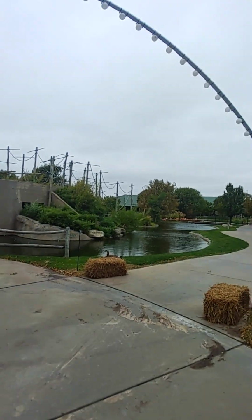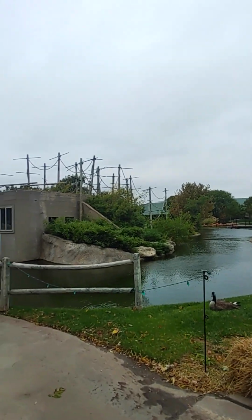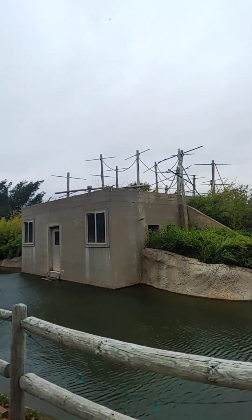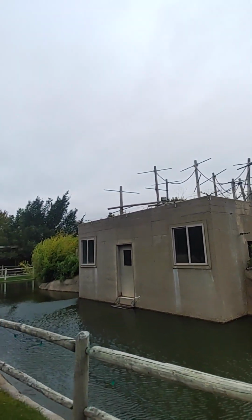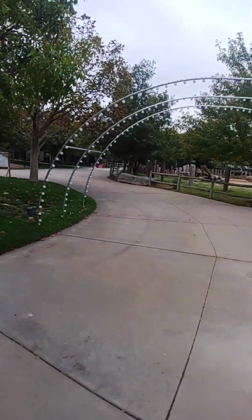And in here, I think this is the white-handed gibbon enclosure. You can hear them throughout the day making their calls, but it is a little bit cooler today and still fairly early in the morning. So I don't know, they might be out later. I guess we'll have to see.